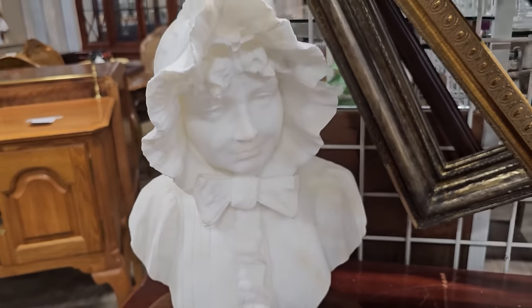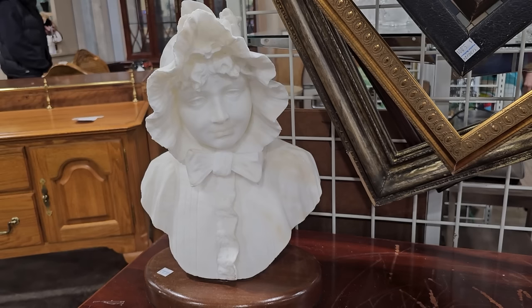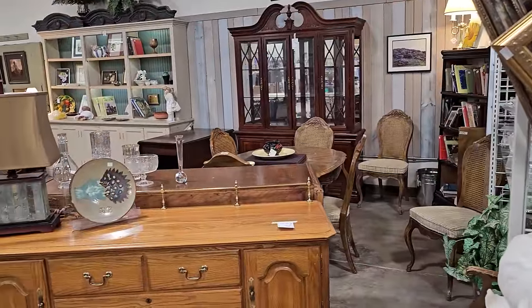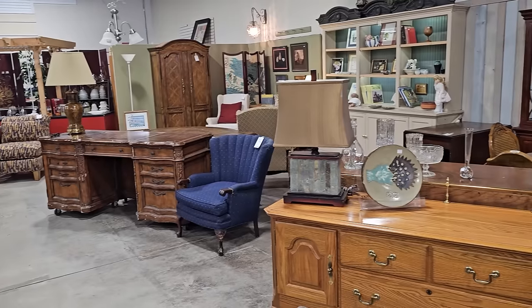This is actually a large alabaster marble bust. You know, I don't know, maybe a gift for that friend who has everything. I don't know, maybe to buy and resell, or maybe just to have, but very unique. And speaking of unique, this is back in their antiques and unique section. Y'all know we got to take a look back here.